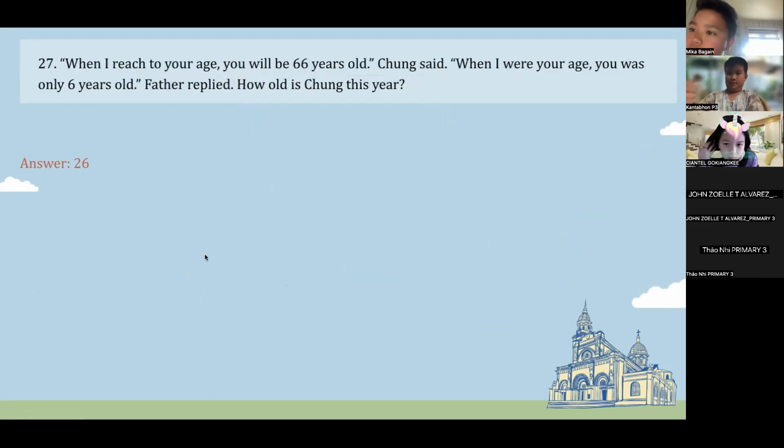Okay, 27. Here, this one's very tricky. When I reach your age, you will be 66 years old. Chong said, when I was your age, you were only 6 years old. Father replied, how old is Chong this year? Again, when I reach your age, you will be 66. When I was your age, you were only 6 years old. Father replied, how old is Chong this year? So teacher, how did we manage to get 66?